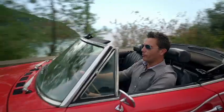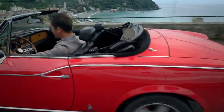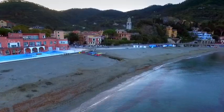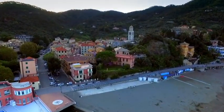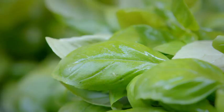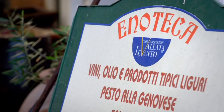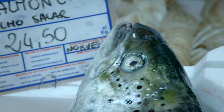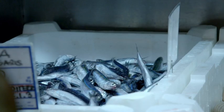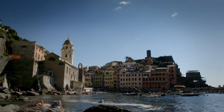I've been to Liguria before, and I remember it being beautiful, but not this beautiful. And it's the location of this region which defines its produce. Its temperate climate means that basil grows aplenty, making it renowned for incredible pesto. And with a sea full of fish, you can find some of the best anchovies in Italy. This is an area that absolutely showcases a picture-perfect Italian coastal way of living.